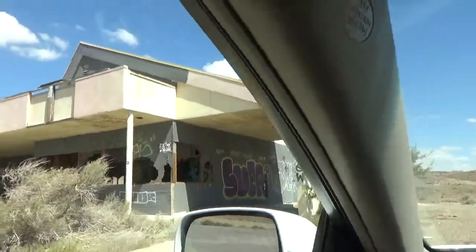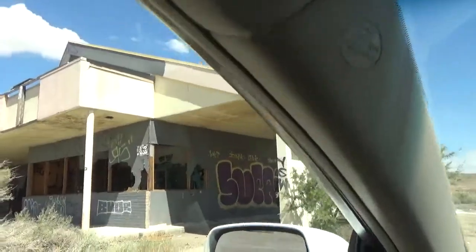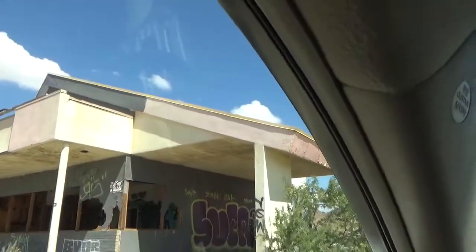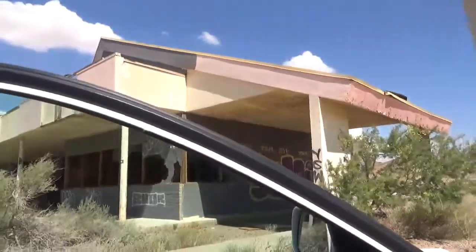we're here. We're along Highway 15 in the southern Nevada corridor. Let me grab my other camera and get out of here, and we'll show you around a little bit.